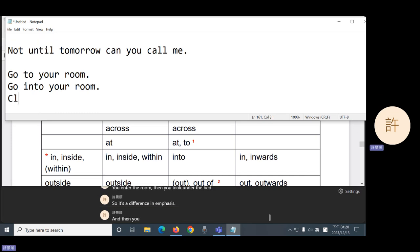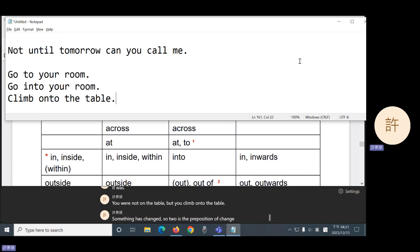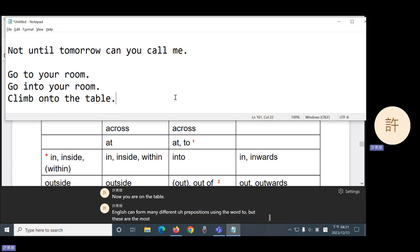And then you have like onto. Climb onto the table. So to here expresses action. You were not on the table, but you climb onto the table. Something has changed. So to is the preposition of change. You were not in your room, now you are in your room. You were not on the table, now you are on the table. English can form many different prepositions using the word to, but these are the most common.